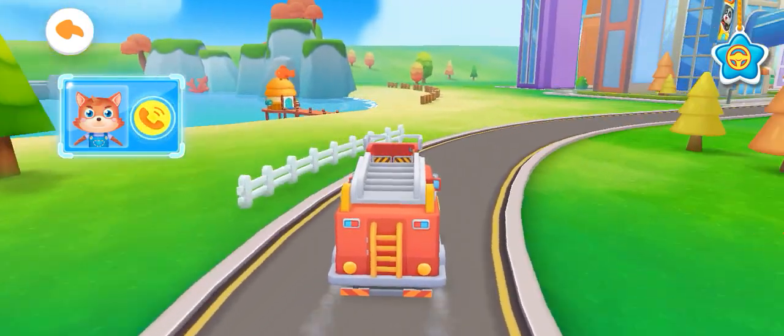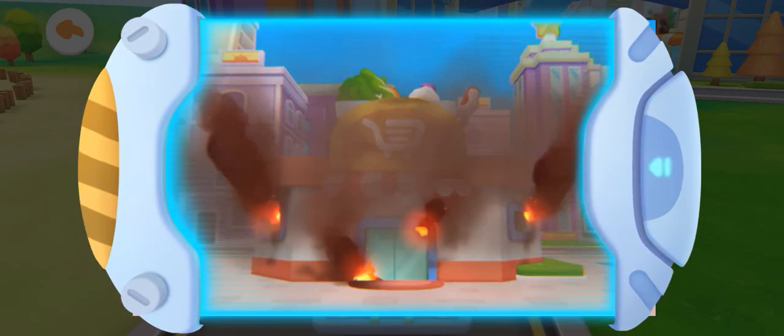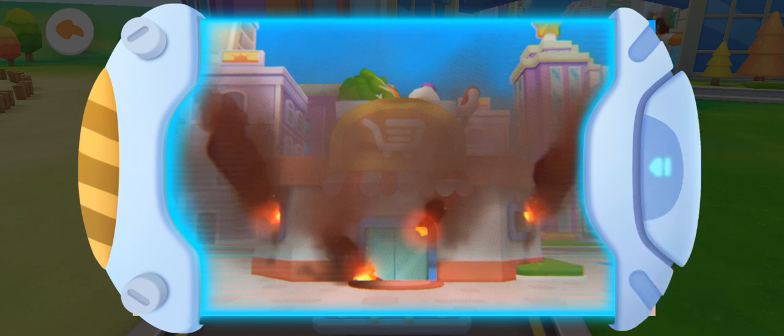There is an emergency call for help! Oh no! The supermarket is on fire and many people are trapped in the supermarket! Firefighter Kiki, please come to the rescue! It's urgent! Come on, Kiki! The fire extinguisher can put out the fire! Firefighter Kiki gets ready to go!